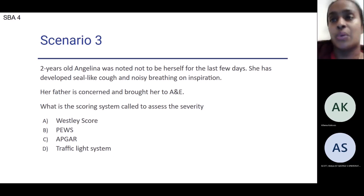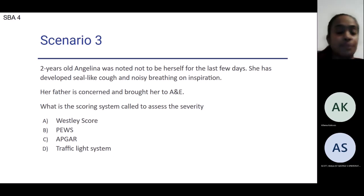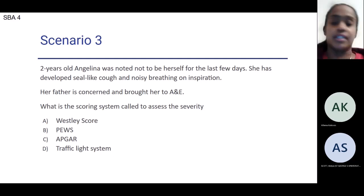Pew score is our score that we use to score the vital signs. Apgar score is usually done at birth, where we score different features like respiration, heart rate, skin color, tone, and breathing. And that gives us an idea of how well the child is doing. Traffic light system is usually used in sepsis, where you have green, amber, and red colors.